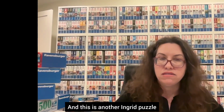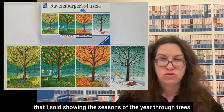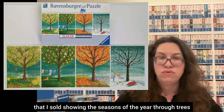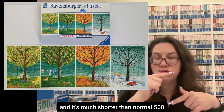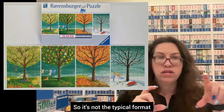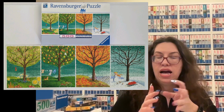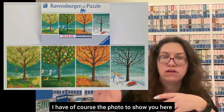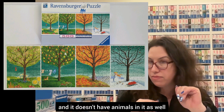And this is another Ingrid puzzle that is very unique. 4 Seasons. It's a panorama puzzle that I sold, showing the seasons of the year through trees. It's wide because it's a panorama, and it's much shorter than normal 500. So it's not the typical format, but it's absolutely beautiful. I've done it and then I've sold it. I have, of course, the photo to show you here. It's quite a rarity and it's very, very special. And it doesn't have animals in it as well.